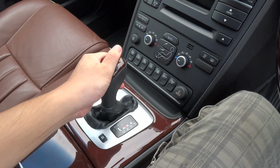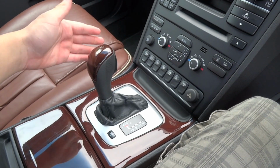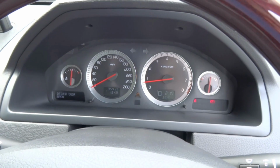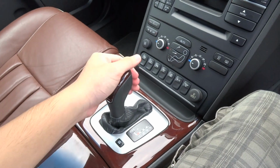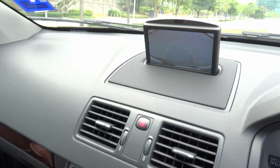Only one transmission is available for the XC90 T5 in Malaysia, and that is a 5-speed automatic with Geartronic manual shifting via the plus and minus down by the gear lever. The W button to the right of the gear lever enables the car to start off in a higher gear to prevent the wheels from spinning, say, on a slippery road.